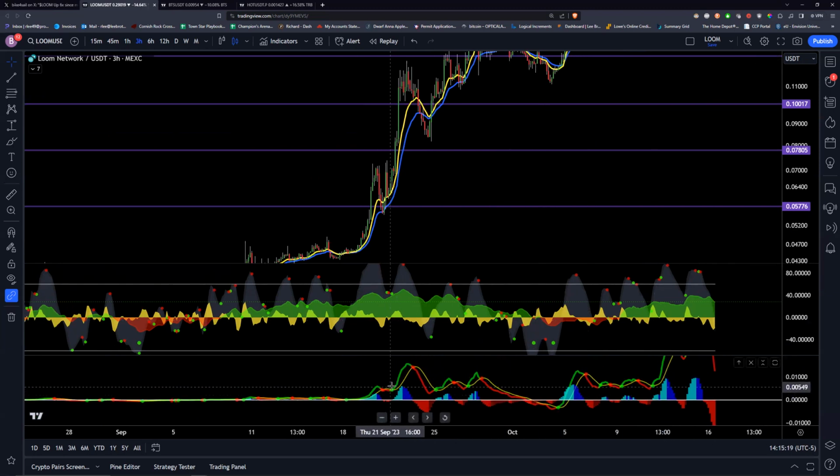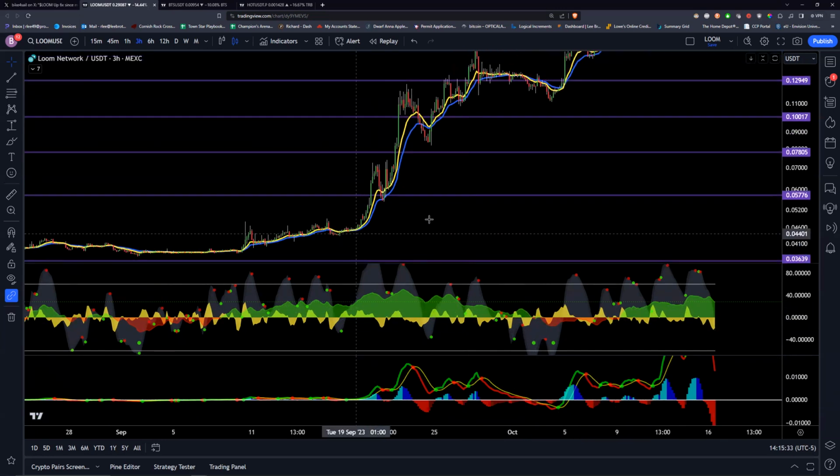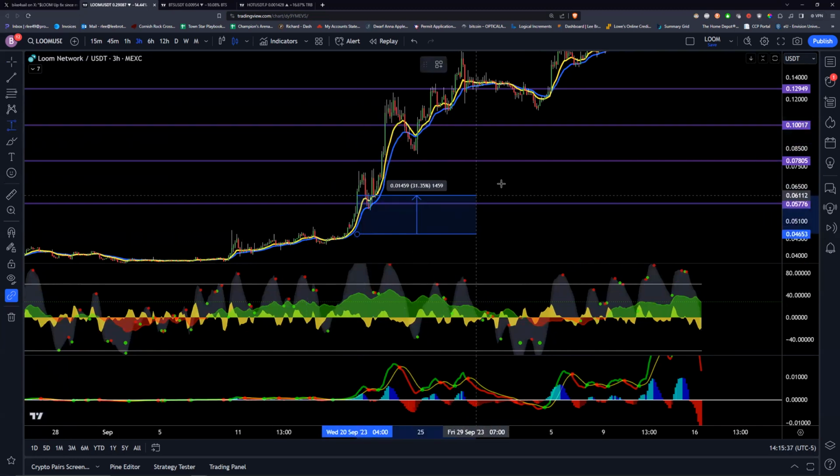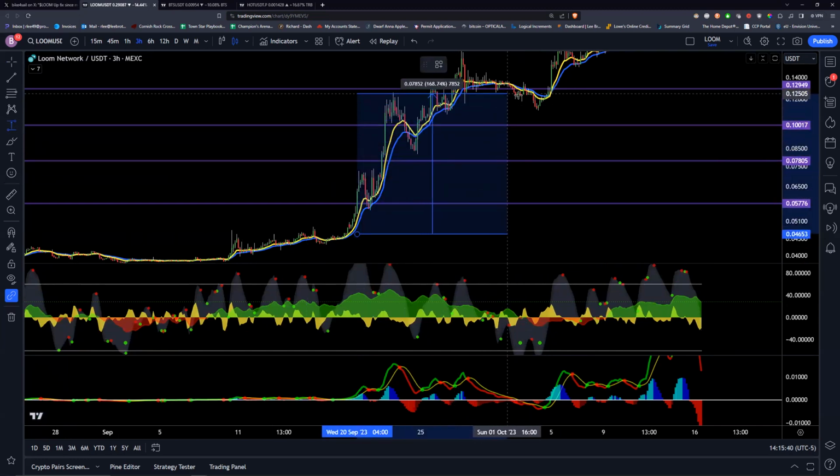And I just want to point out a few things here. So your MACD is above the 0 line all the way through here. You get a breakdown right there. You could have exited on this MACD breakdown on 3 hour, because also your market cipher, your money flow, had started crossing into the red. So that was a real good place. Like if you had bought here, you would have made roughly about 162% on spot.